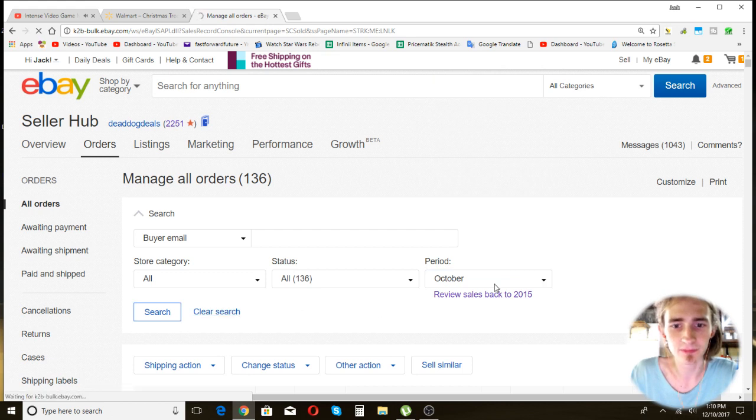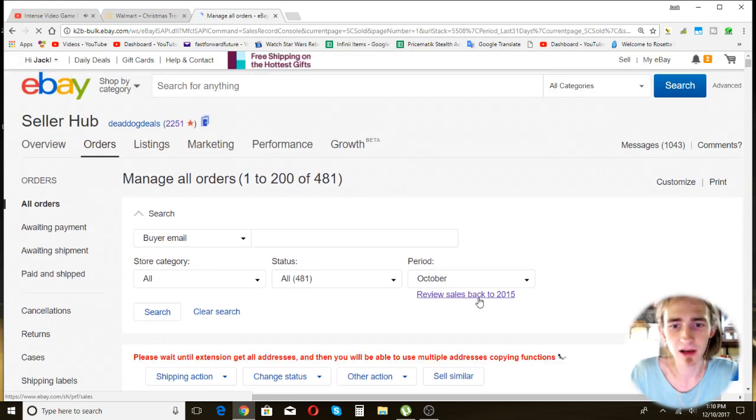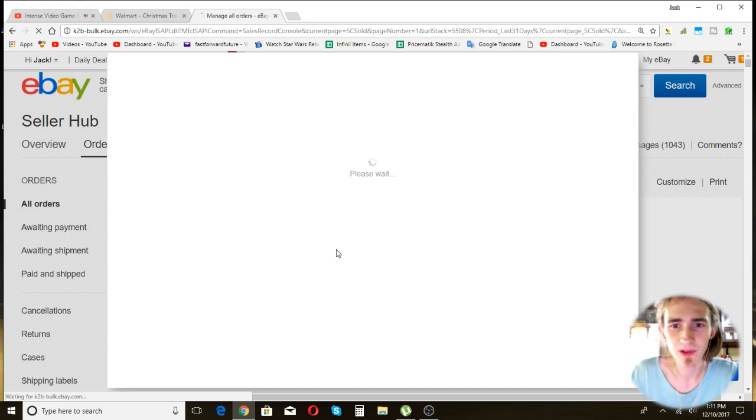Search. And we're going to change the format of this as well so that we're not revealing information. Alright, we're going to customize this, and then we're going to change this to just the username.